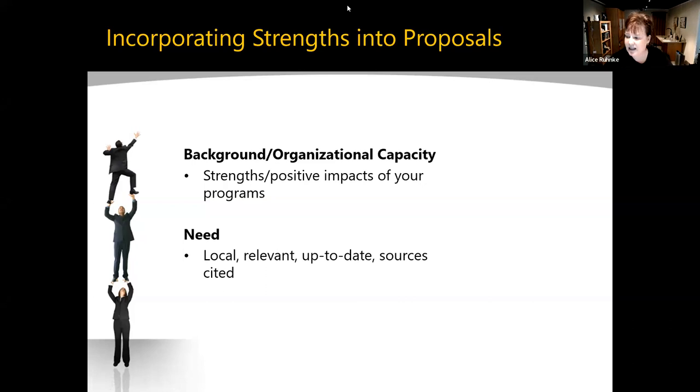So I'm just highlighting some of the different ways and places that you can use it. I talked about that organizational background section, or that organizational capacity section, in the planning framework. And really, here is where you're taking all that mining of the strengths of your organization, the positive core of your organization, the impact or outcomes that you've had on participants in the past, and shining a light on that so that the funder, the reviewer, or the donor really knows that you know how to work with the target population that you're proposing to work with.